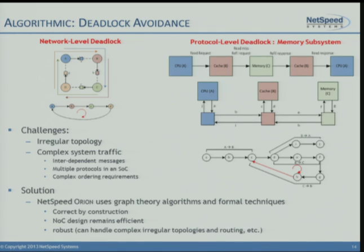In NoC Studio, if you provide all the protocol information, we guarantee that by construction our NoC will always be deadlock-free, both at network and protocol level. Avoiding deadlock is very challenging in an environment where the topology is highly heterogeneous, the floor plan is highly heterogeneous, and you have a lot of different types of protocols running in the same system. In all the existing commercial NoC solutions, users have to manually make sure that the interconnect they generate is deadlock-free. We have fully automated this process, and our NoCs are always deadlock-free by construction.